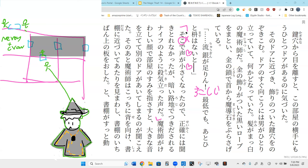Pause. I'm going to go back to the top of this clause. Soko de. You translated this as sore de. Here, this is "place." At that place. So the main character is at that place, noticing something. So at that place, the koe chisaku natta. I'm sorry, natta is naru in the past form. So a voice becomes small, a voice trailing off.